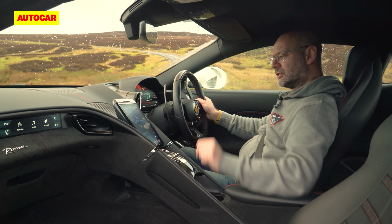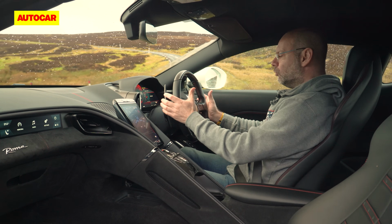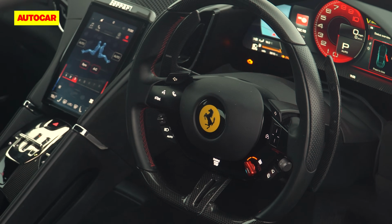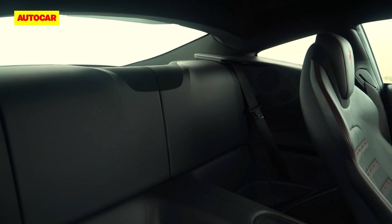I'm prepared to make allowances. In this case, the passenger can choose some stuff too if they want, like the audio, and they can have a look at the rev counter and things. It's a cool, nice driving environment. I also like the fact that the paddles are fixed to the column, and therefore they are always where you left them, which I like. Anyway, let's have a sit in the back of these +2 seats.